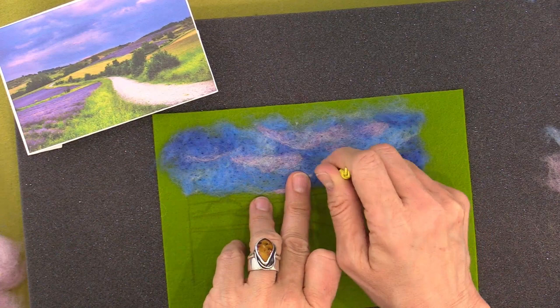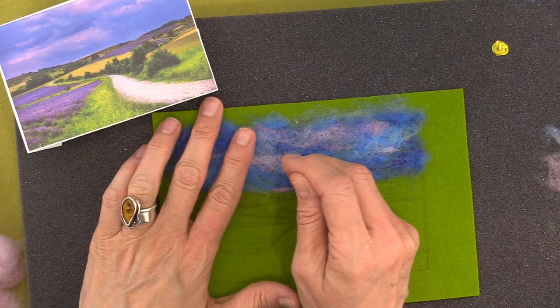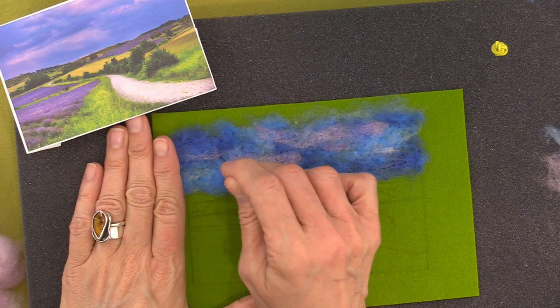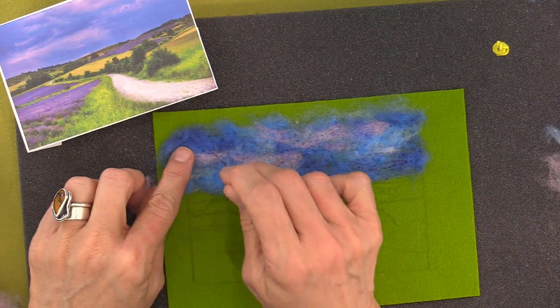We try not to have a lot of rules, but I do like to teach you how to make good felt. And where these lines seem hard, I like to just kind of flick them out and then gently tack them down. Like if you're not wanting a hard line where you have something, then you can fluff it out a little bit.